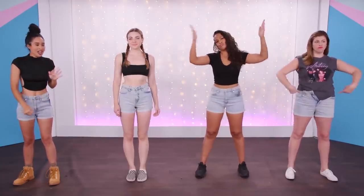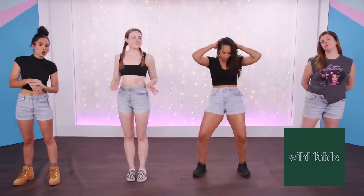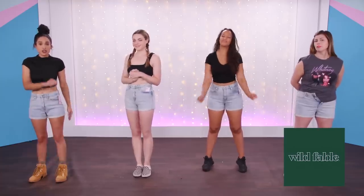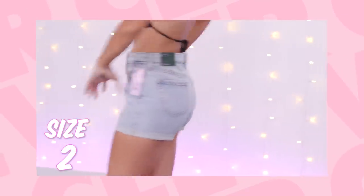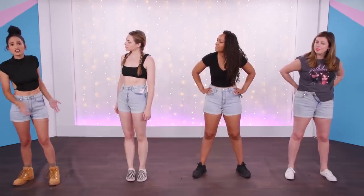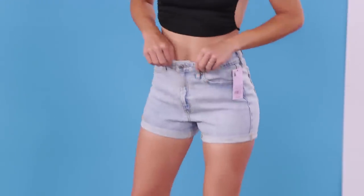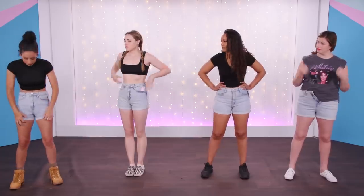Alright, first up, guys, we are here in Target's Wild Fable branded shorts. They are $15 and they range in sizes from 00 to 18. I feel like these actually fit more like a mid-rise. I'm just gonna say that right off the top. I know we haven't gotten to the nitty-gritty yet. Lift them up. Then they're gonna be up my cooter. That's exactly how I like it. I have chronic camel toe, you guys. I feel like this fits really nicely here.